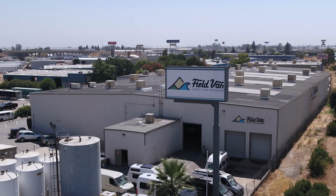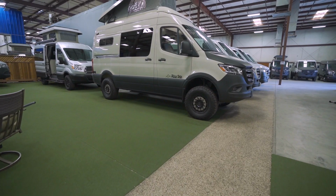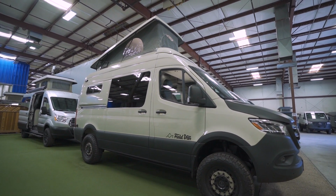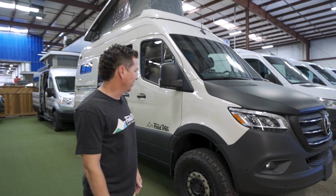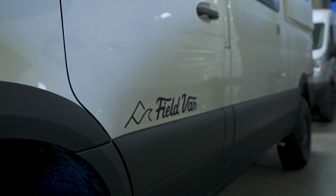We're here in Fresno, California in our showroom at Fieldvan, and I'm here to show you our Summit S2 on this 4x4 Sprinter. This thing is insane. Let's check out some of the details on the exterior of this Sprinter 4x4 Fieldvan. We have black Rhino wheel and tire package with BFGoodrich.